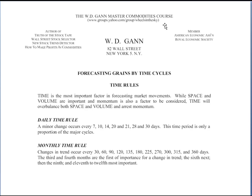We see here from one of Gann's commodity courses that he was using these forecast harmonics. He doesn't specifically mention astrology here, but we see he's got minor changes occur at 7 days, 10 days, 14, 20, 21. These are moon cycles. Every 7 days the moon moves 90 degrees, so that's your square. So 90 degrees, 180 degrees, 270 degrees, in the full 360. The 10s are 120 degrees. So here's 120 degrees of the moon, and here's 240 degrees of the moon.